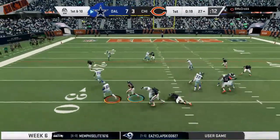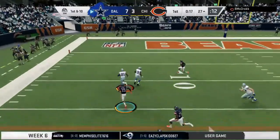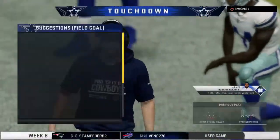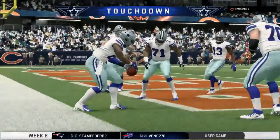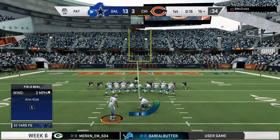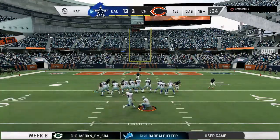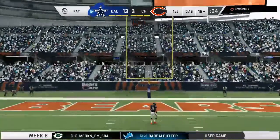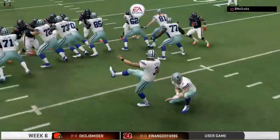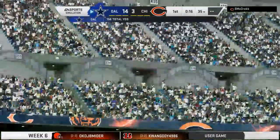A 1st down carry by Elliott. Watch the end. And he is into the end zone for a Cowboy touchdown. Ezekiel Elliott with his 2nd touchdown of the game, number 7 on the year. And the Cowboys push out in front further. Extra point right down the middle. And the decision to just kick the extra point winds up successful.